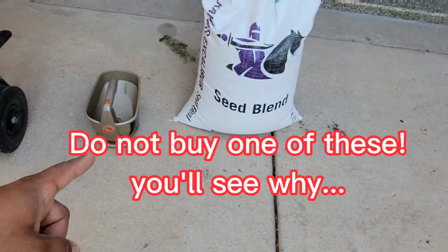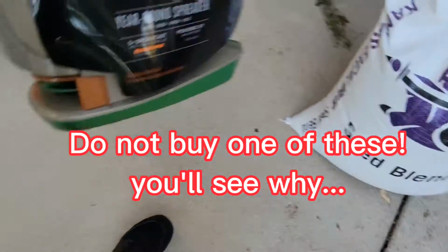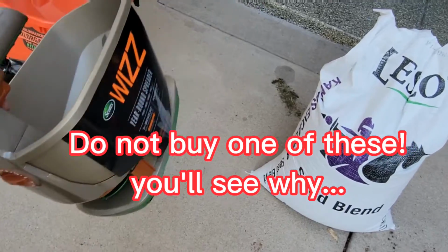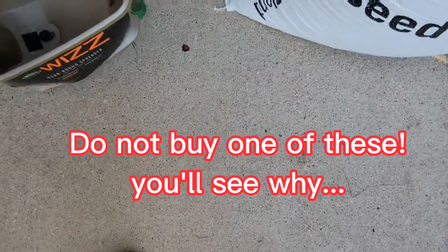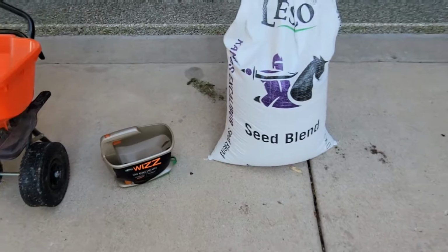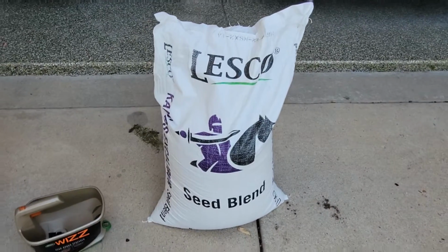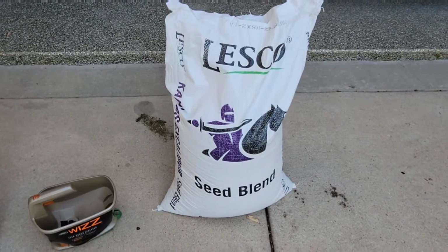I recommend getting one of these little Whiz handheld spreaders. This is just good to get around the corners near flower beds, or if you need to go around your demarcation line. They're like 20 bucks as well. And then of course your seed that you're gonna be using. As stated before, I'm going Lesco, and it's the Excalibur blend.